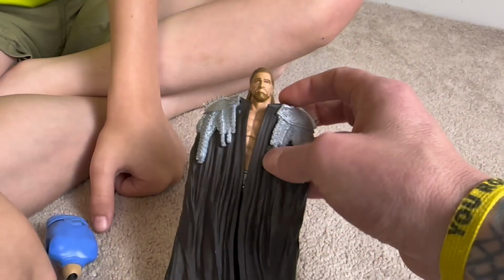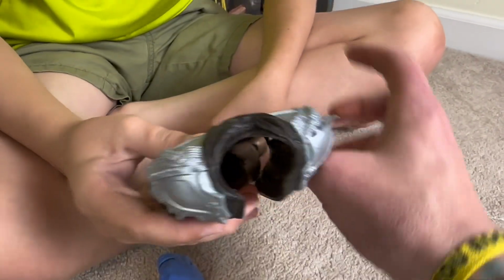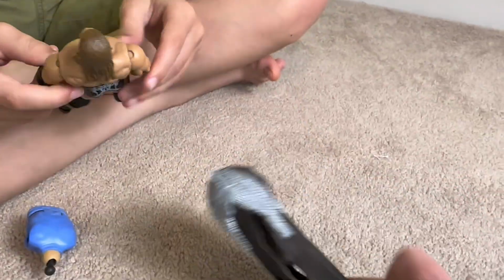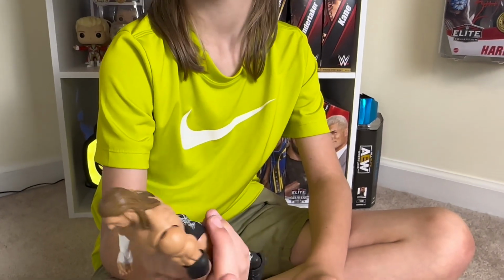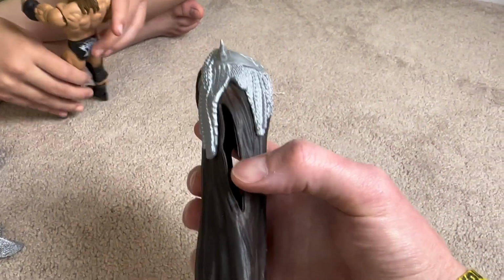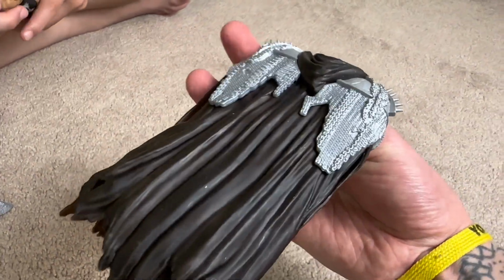Show everyone at home how hard this entrance jacket is to get off. Nothing to it. You see that there's little slots right here. What the heck? Is this supposed to be here? One elbow pad? No elbow pad? Dude, it was brand new in the box, I guess. I'm not sure. You got little slits right here in the side. That's it. You just pretty much throw Triple H in. It's a pretty easy jacket to put on.